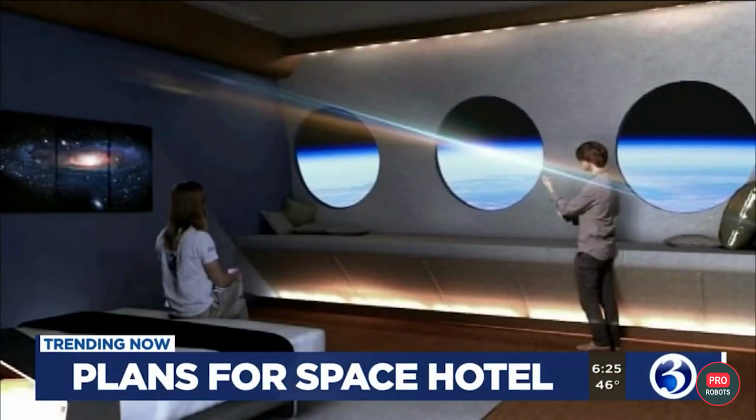What they want to build is actually 2 hotels. The first one, Pioneer Station, is designed for only 28, most likely very rich people. It's the one that's scheduled to be operational in 2027. To make visitors more comfortable, gravity will be simulated there, and its strength can be adjusted.